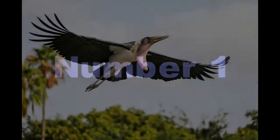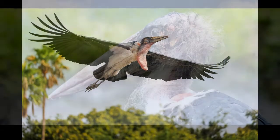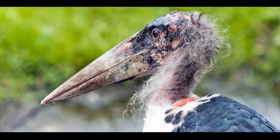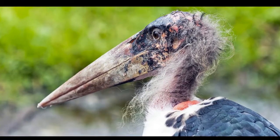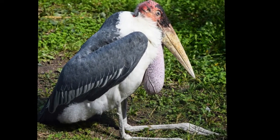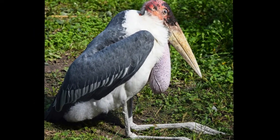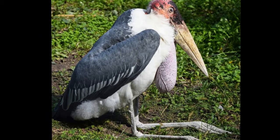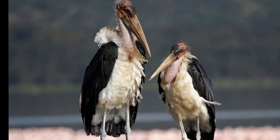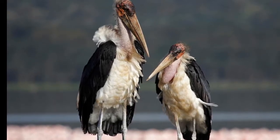Number 1. Marabou stork. Storks are usually wetland predators, feeding primarily on small fish and frogs. Leptoptilos crumenifer, however, also known as the undertaker bird, takes a cue from vultures and feeds frequently on decaying meat, even sporting a completely bald head for reaching deep into wet, festering body cavities.